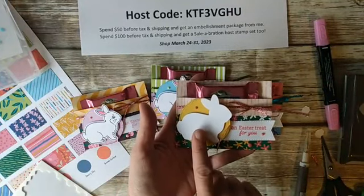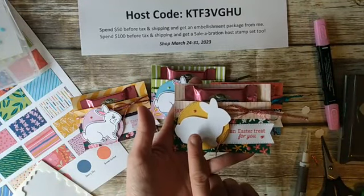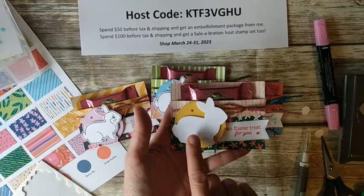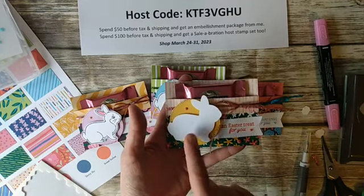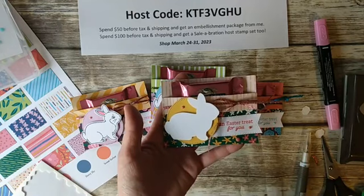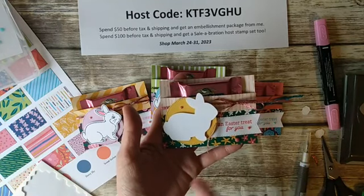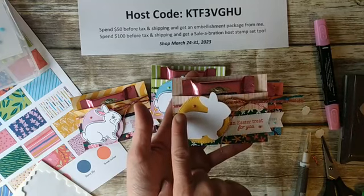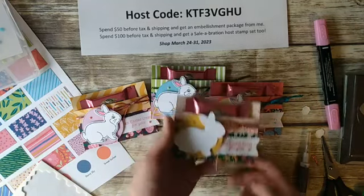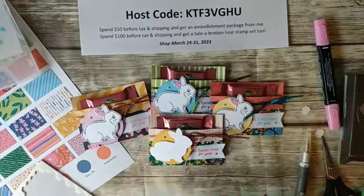Okay, and then this one I just wanted to show you. This is just the punched bunny. So if you wanted to go super simple and you have the punch, you don't even have to stamp the bunny. You can just punch it out. So I used the Sweet Sorbet ribbon here again, Sweet Sorbet ink and the Sweet Sorbet dots. And then this circle is Crushed Curry. Aren't those fun? Okay, quick and easy.